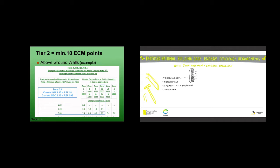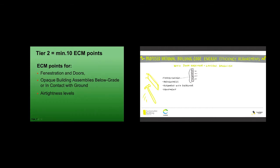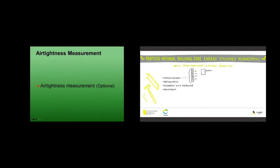At 2.97, you basically wouldn't get any points because that's the minimum base case. If you upgrade it to 3.08, you get 2.1 points out of the necessary 10 points. If you went to 3.69, you get 6.7 points. So that's the process you can go through for virtually all of the different measures. So there's energy conservation measure points for fenestration and door improvements, for opaque building assemblies below grade or in contact with the ground, for improved air tightness levels. So you get different points for different measures.